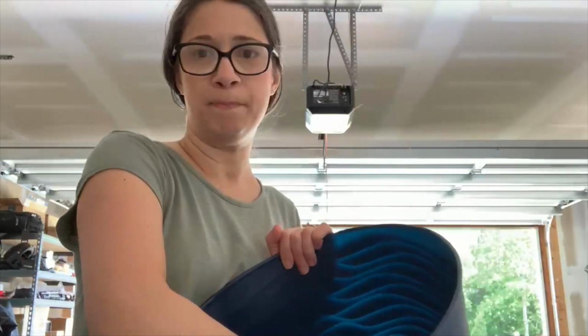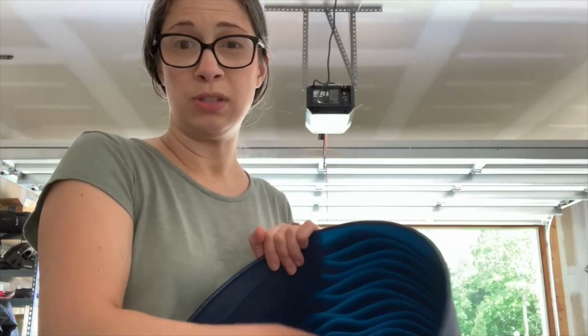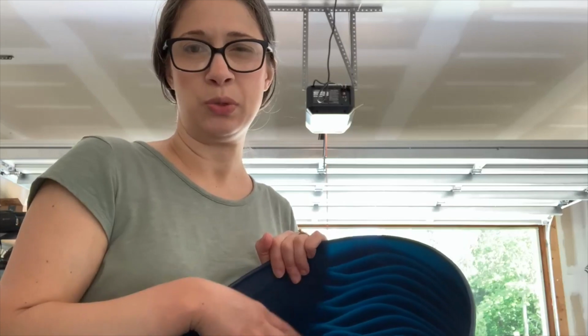Thankfully, my husband found some more potting soil in the garage from last year, so I'm glad he found that, and I didn't buy any. And I'm gonna put some in here. I'm gonna put a couple of empty plastic water bottles in here just to take up some of the space, so I don't have to use as much dirt though.